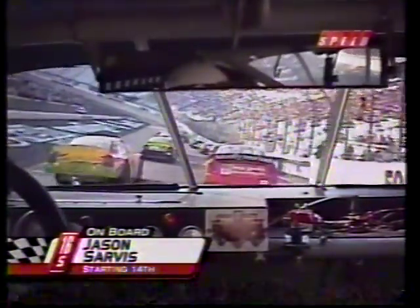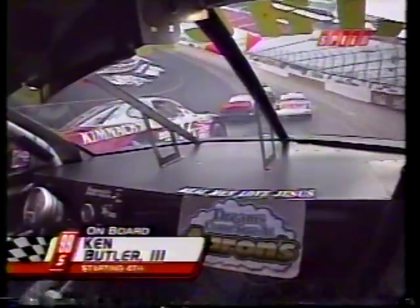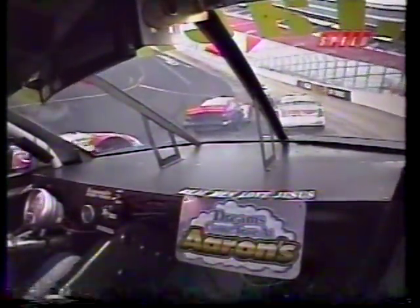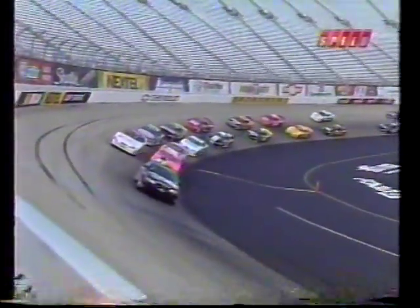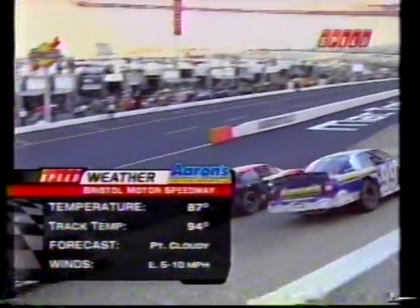Jason Sarvis, the Naturally Fresh Foods, Haskell Willingham Ford, he lines up 14th. He'll be carrying one of our onboard looks as well. Sarvis is a guy who knows how to get around here. Well, his experience of going to a lot of these racetracks really helps Jason, but he works on his own race car. And I think to have the understanding of your own race car at this type of racetrack is really critical. What about Ken Butler, the third in that Aaron's car, all the way up in fourth? We talk about him being in the back of the field so much. Ken Butler, great job to be up in fourth position.